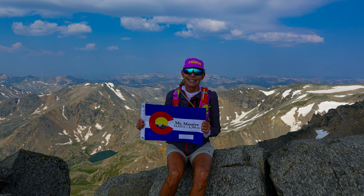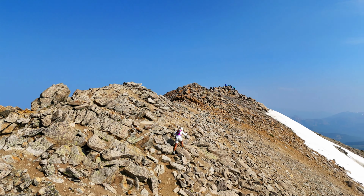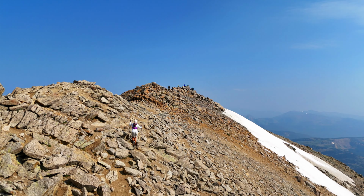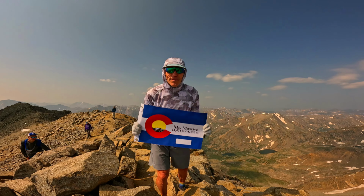Made it to the summit of Mount Massive. Woohoo! We're at the summit, and from the saddle to the summit is about 0.5 miles, and that is by far the toughest section. There's a lot of bouldering, it's technical, you kind of get off trail, but you'll find your way. But we are here, and the views are absolutely incredible.